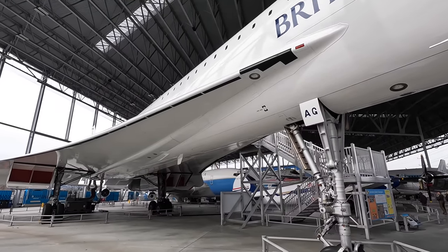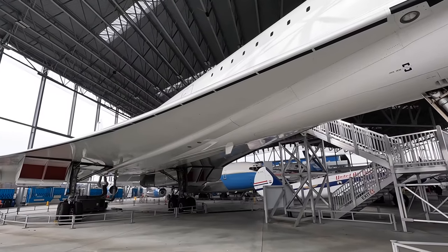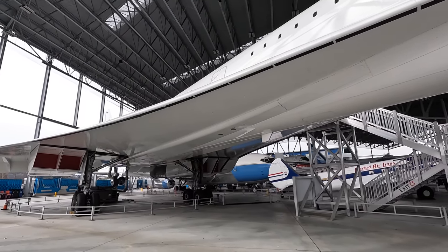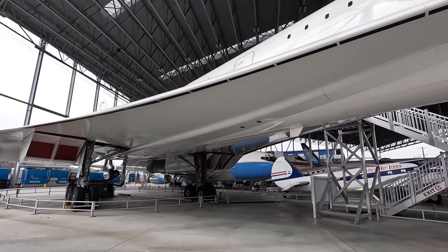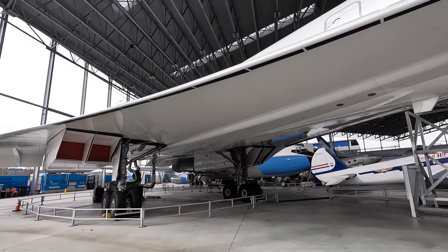To cool both the cabin and the hydraulics, they pumped the fuel around as a heat sink, similar to the SR-71. So the fuel was used like radiator liquid to absorb the heat and then take it to the engines, where it became a lot hotter.